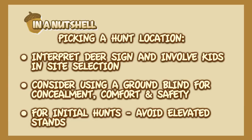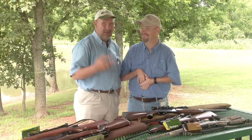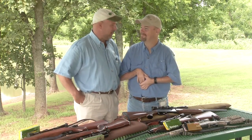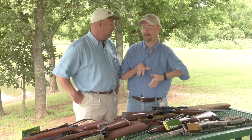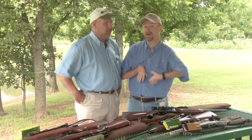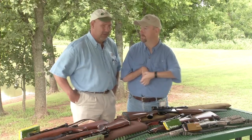And as one of the other aspects to that, Todd, which I thought was great, this is an opportunity for the adults to involve the kids, have them get out there and interpret some of this deer sign. Where do you think we ought to set this blind up? And it's kind of a little bit like building a fort, where they clip and brush in the blind and all that. And what kid doesn't like to build a fort? Absolutely. And any time the kid can have some part or role in the decision-making process, it becomes more of their hunt and not just following their parents' lead on everything.